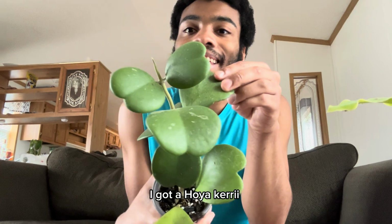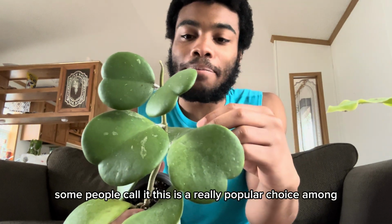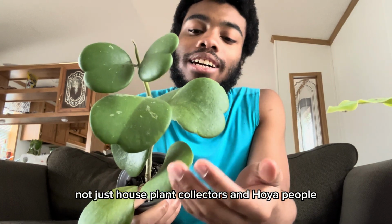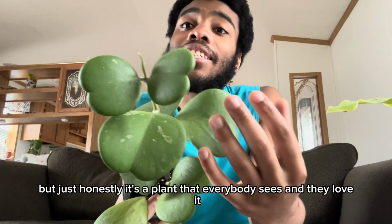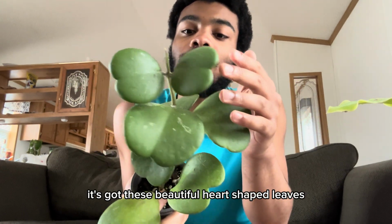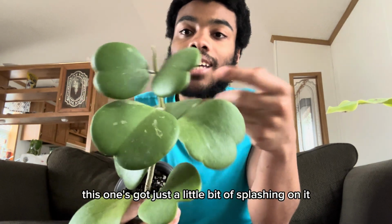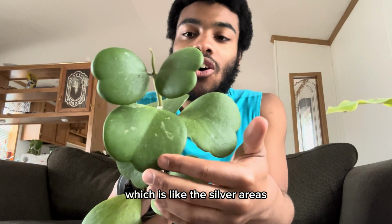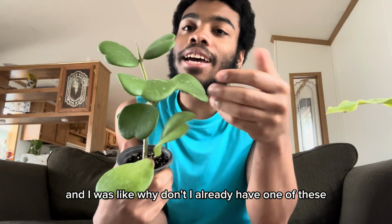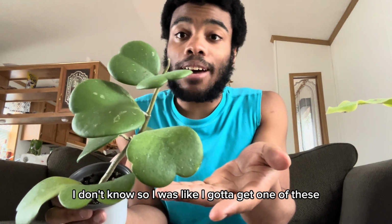I got a Hoya kerrii. This is the heartleaf Hoya or sweetheart Hoya, some people call it. This is a really popular choice among not just houseplant collectors and Hoya people, but honestly, it's a plant that everybody sees and they love it. It's got these beautiful heart-shaped leaves, super thick stems, super thick leaves. This one's got just a little bit of splashing on it, which is like the silver areas, which is always nice to see. And I was like, why don't I already have one of these? I don't know. So I was like, I gotta get one of these.